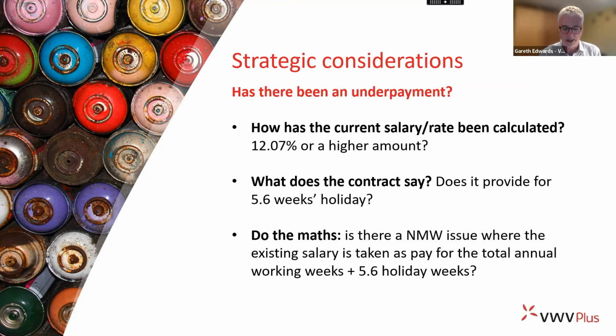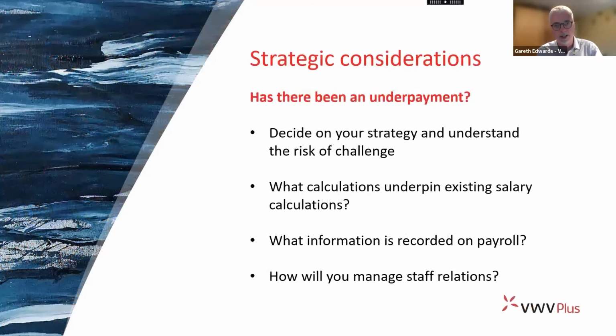Going on to the next slide, if there is an underpayment, then obviously you just need to consider how you're going to manage that. You may decide to do nothing. You might just recognise that there is a shortfall, but you're going to be positive about correcting it going forward and leave it at that. You may well have to get into more detailed discussions with staff who've read about the decision, who are raising issues in terms of how it's paid.